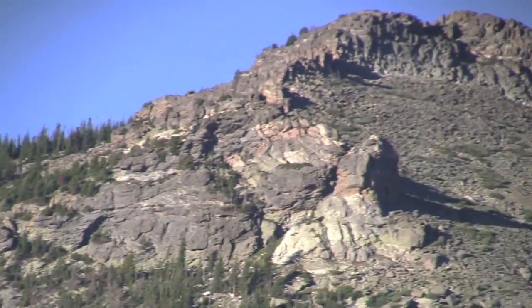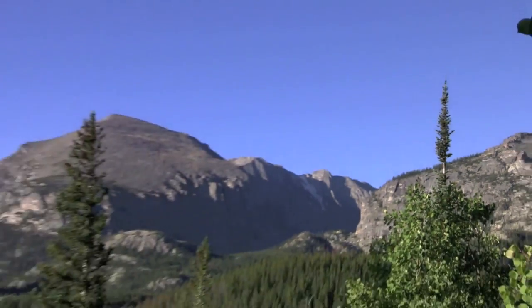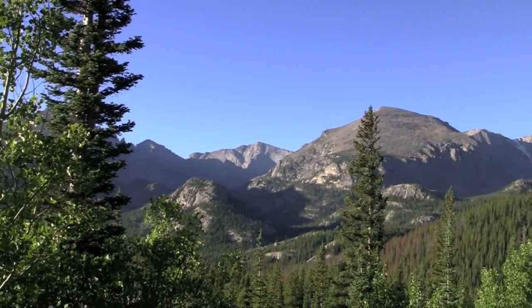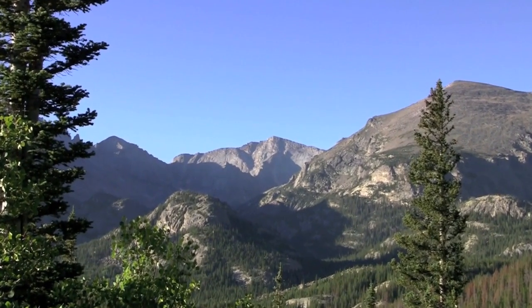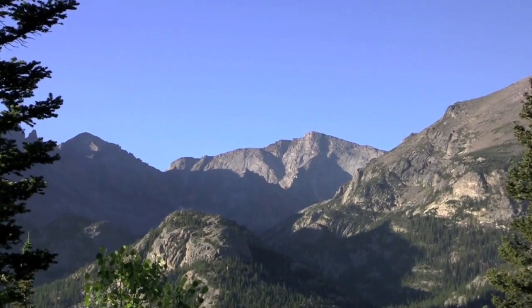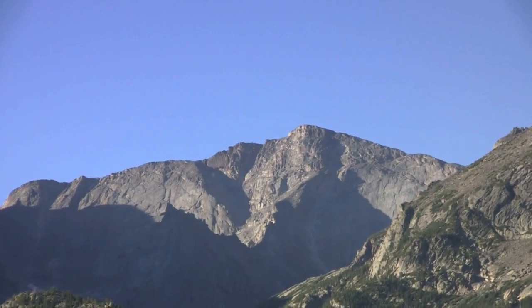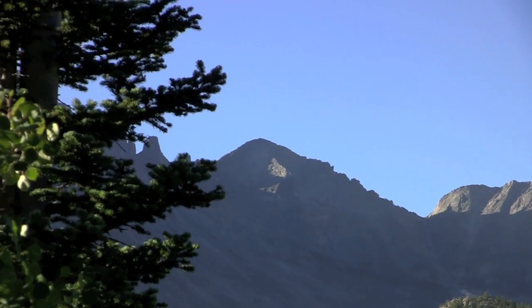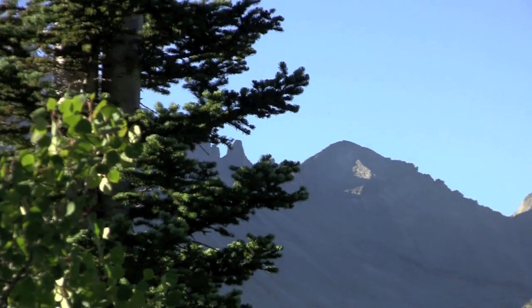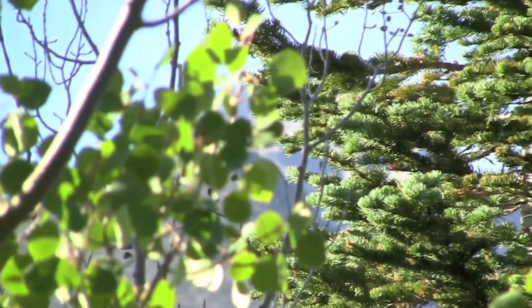That's a little bit of Otis. The summit's too far away. And over here you have Chief's Head and Pagoda. And over, that's the keyboard of the winds right here. And Long's Peak is right smack behind that tree.